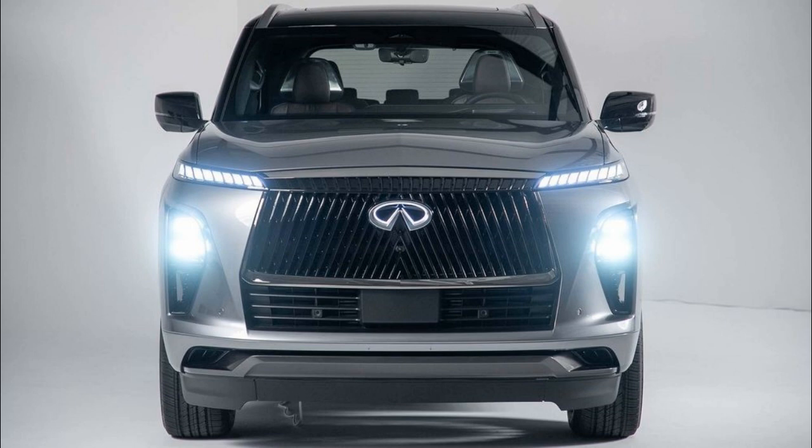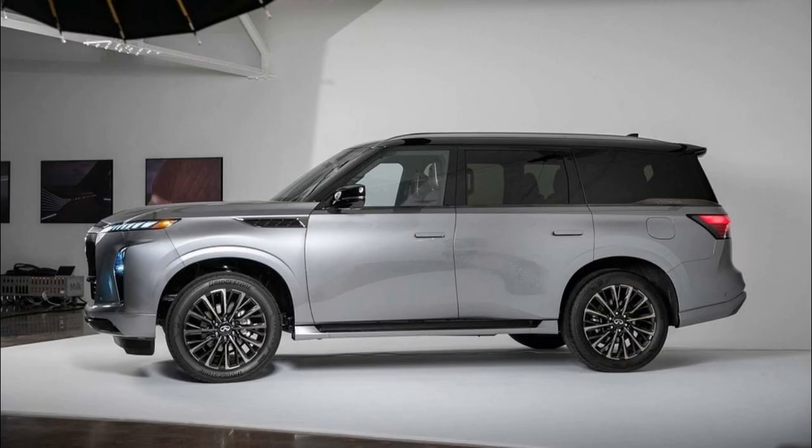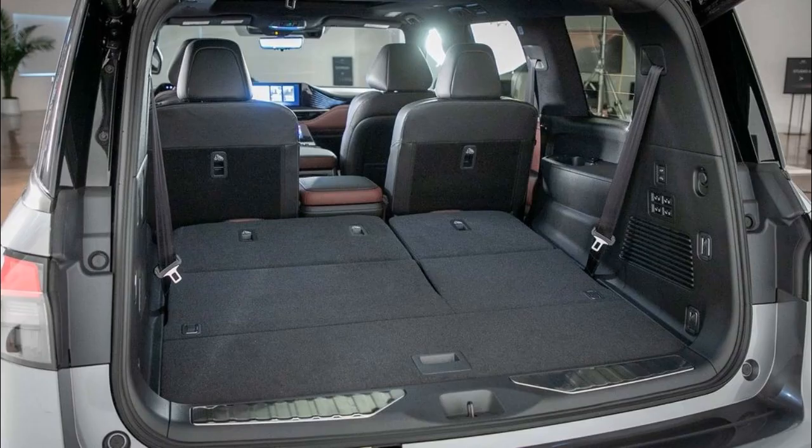The QX80 is also the first of two gasoline and two electric models planned for Infiniti's Vision of the Future roadmap, essentially the company's renaissance strategy that includes the QX65 crossover coupe, the Vision QXe Concept electric SUV, and the Vision QE Concept electric sedan.